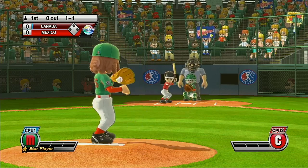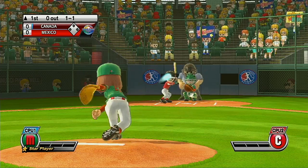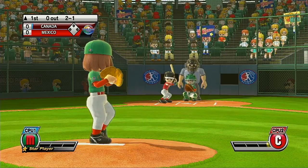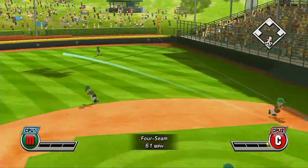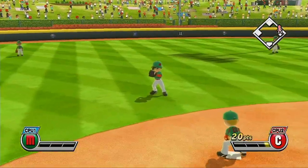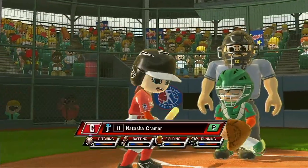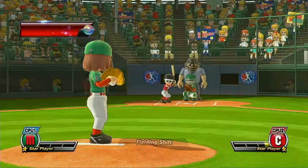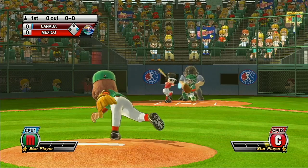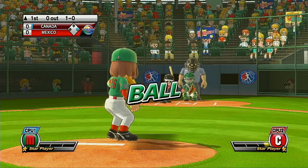Good rotation on that screwball. Ball. Not this batter's day to pick up the garbage. No, sir. That pitch was a ball. Two balls. Batting second and on the mound, number 11. Ball. A masterful slider.